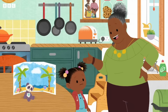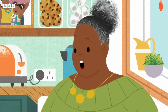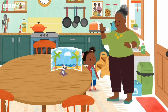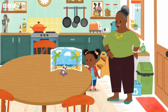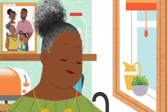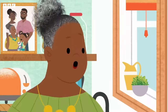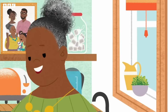Birds migrate for other reasons too, JoJo. They might look for more food or somewhere safe to lay their eggs. Why don't we keep your holiday until the swallows come back in spring? They can enjoy it then. But that's ages away. JoJo, I think it's time for a Gran Gran plan.